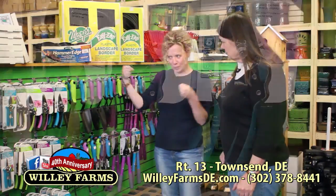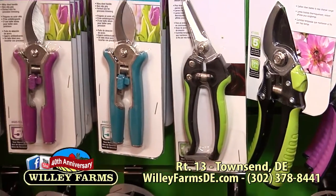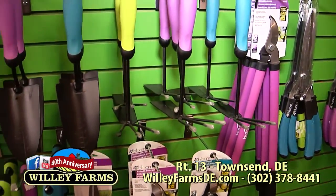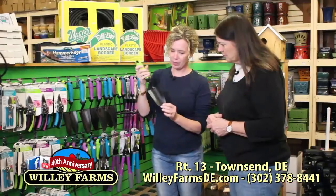A lot of us that work in the garden, they make things for big guys, and not only is it the big guys working in the garden. It just doesn't work for people with smaller hands. So we have trowels here, poppers, clippers, and in particular, I really like this trowel.